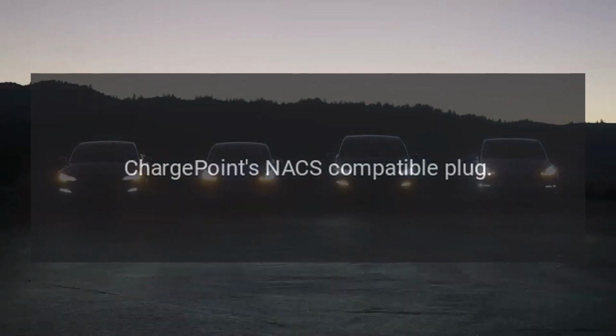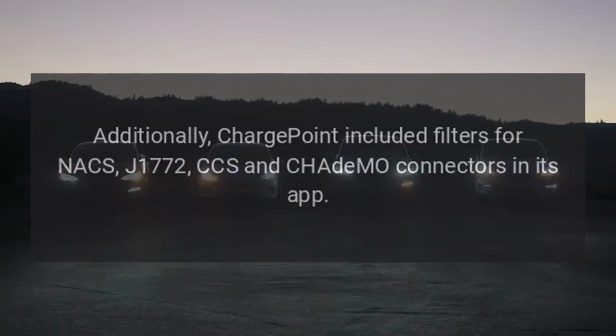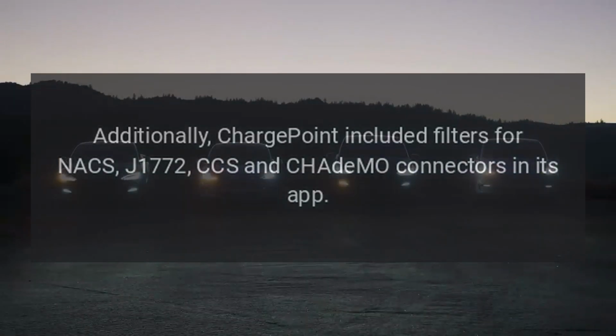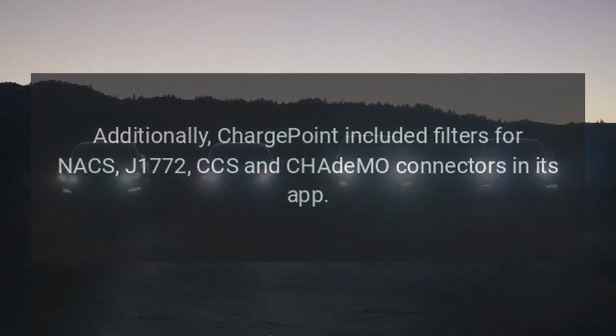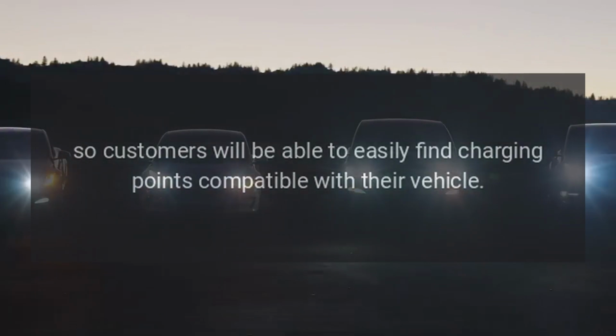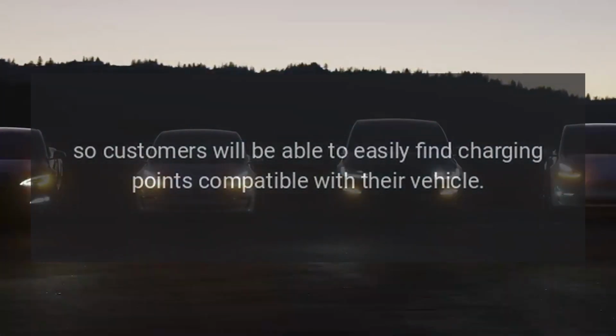ChargePoint NACS-compatible plug. Additionally, ChargePoint included filters for NACS, J1772, CCS and CHAdeMO connectors in its app, so customers will be able to easily find charging points compatible with their vehicle.